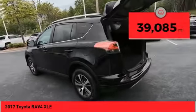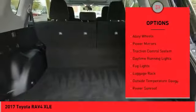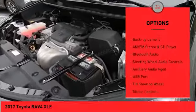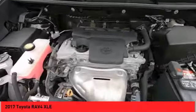This vehicle has less than 40,000 miles. Here are some of this vehicle's great options: all-wheel drive, alloy wheels, power mirrors, traction control system, daytime running lights, fog lights, luggage rack, outside temperature gauge, power sunroof, backup camera.